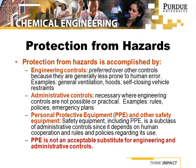Administrative controls would be the second option. They're necessary where engineering controls are not possible or practical. An example would be rules, policies, procedures, and emergency plans. Third on the list is personal protective equipment, or PPE, and other safety equipment. Safety equipment, including PPE, is a subclass of administrative controls since it depends on human cooperation and rules and policies regarding its use. PPE is not an acceptable substitute for engineering and administrative controls.